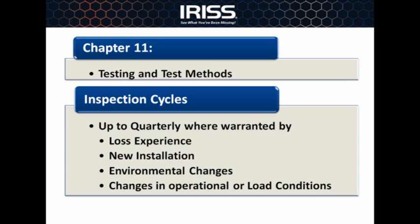Okay, so where are we? New installation. We would increase the inspection cycles when we're looking at a new installation. Environmental changes: anything weather-wise or in the actual working environment of the equipment, if that changes, you may want to increase your inspections to see if anything's going wrong, and you'll catch it on the way up. And the last one is if there are any significant changes in the operation or load conditions on the equipment. If you've just, let's say, taken a new feeder out of a switch or increased the load on a switch, you may want to increase the inspection frequencies just to make sure it's not going to fail, and you've not stressed it too much.